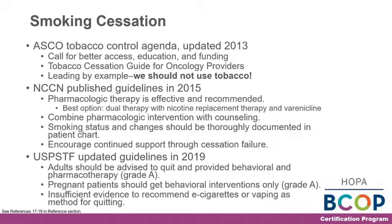In ASCO, most importantly, again, this is part of my soapbox, they really encourage leading by example. So us as healthcare providers, especially us as oncology providers and pharmacists, we really should not be using tobacco because we need to lead by example. One of the best things we can do is provide our own experiences, but also not say, hey, you need to do this when we're not doing it ourselves.